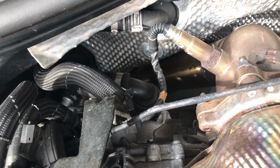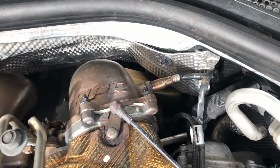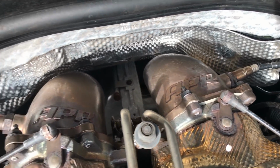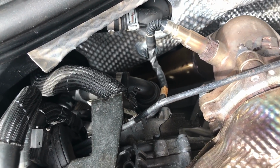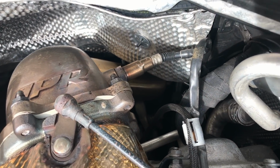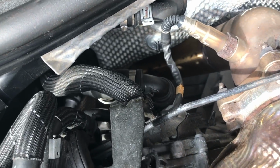So, guys, as you can see, there's tons of space down in there that they engineered, and all that space was for the stock downpipes. These things literally take up minimal amounts of that. You can see that one goes almost straight down to that side, and you can see how that one comes down too.